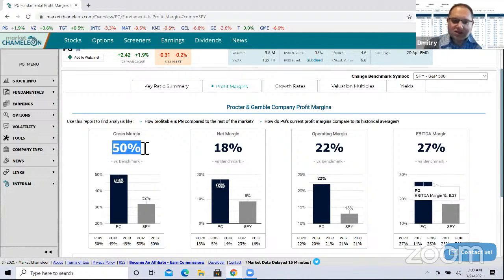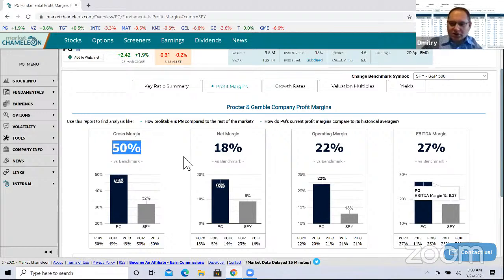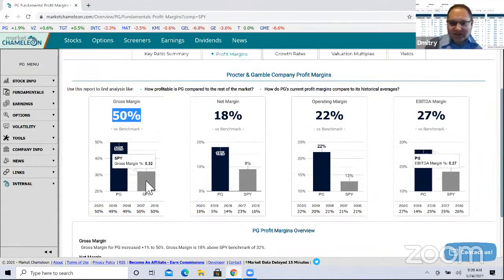So gross margins in Procter & Gamble, 50%. In other words, for every dollar of revenue they generate from selling their product, it costs them 50 cents to make that product. So they keep 50 cents profit. So their gross margin's 50%. S&P 500, rest of the market, is 32%. So from that perspective, their gross margins are above the S&P 500 benchmark.